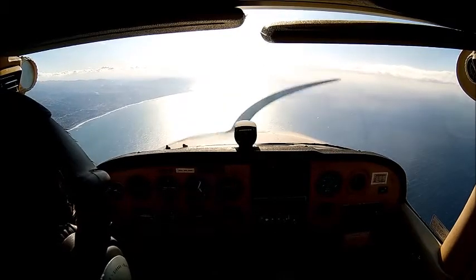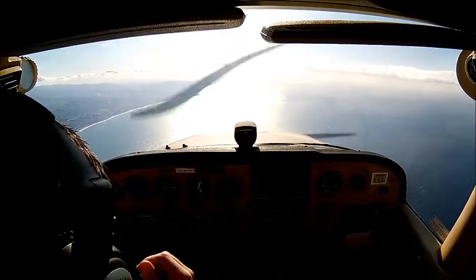American 523, descend and maintain 4,000. American 523, descending 4,000.